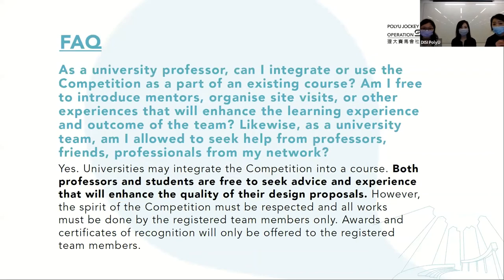Okay. So if we have any university professor here today, can you integrate or use the competition as a part of an existing course? And can we introduce mentors, organize site visits, or other experiences that will enhance the learning experience and outcome of the team? And how, as a university team, are we allowed to seek help from professors, friends, professionals from our network? Right. From JCDC's perspective, and also from Housing Society as well, we definitely encourage people to form teams and seek help from the professors.